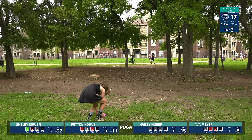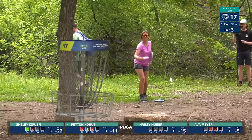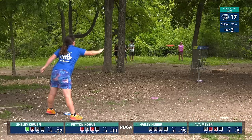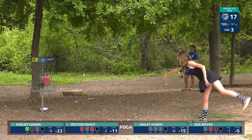Oh, Shelby with the long look. She wanted it. Another nice line, faded out just a bit early, maybe 50, 55 feet. Hailey from about 40. Man, it looked good. Smooth, catches some of those right side chains, but doesn't quite connect. She'll have a tap in par. Nice par cleanup from Shelby.